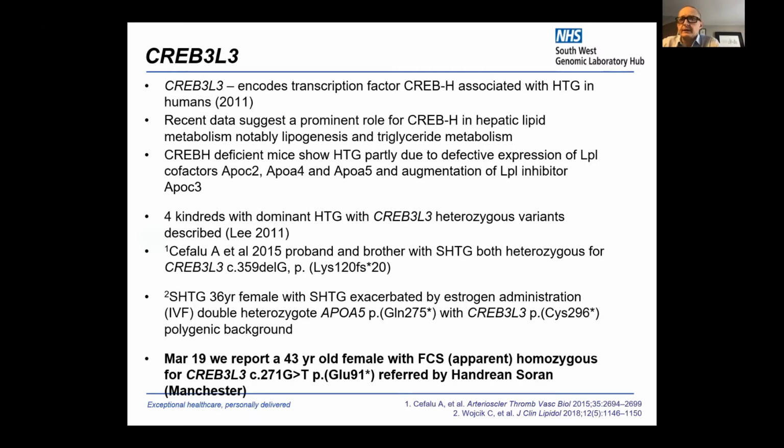Apologies that this is a busy slide, but it provides a little bit of evidence for the importance of CREB3 in hypertriglyceridemia. There's evidence from scientific and animal models showing that CREB3 has an important role in hypertriglyceridemia, and there are case reports of patients heterozygous for variants in CREB3 presenting with hypertriglyceridemia, but to our knowledge, we're not aware of anybody who is a homozygote for a variant in CREB3 having been diagnosed previously. Next slide.